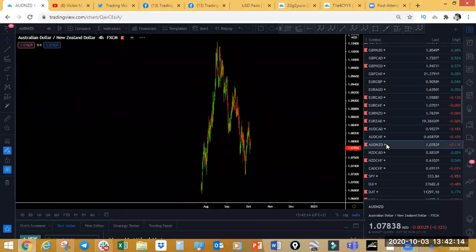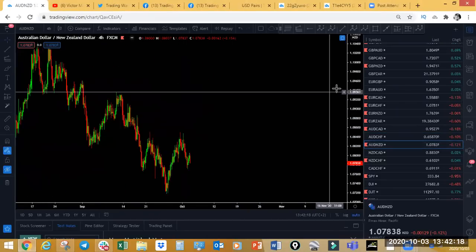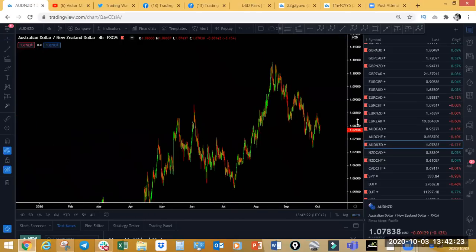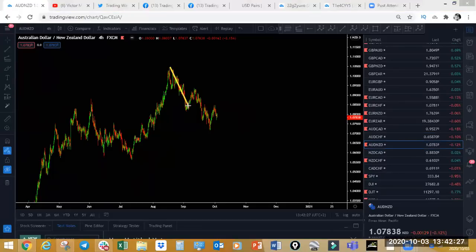Aussie New Zealand. Right, so this one is a tricky one here. Let's see on Aussie New Zealand. Aussie New Zealand has made a 3-wave pullback, a very nice corrective structure. This is the 3-wave pullback on Aussie New Zealand here. We're expecting upside here, but that upside needs to be confirmed here. Are we going to get this one to confirm the upside and give us a corrective structure, or it's going to make 1 more down?